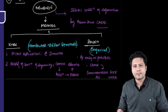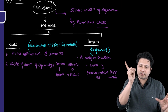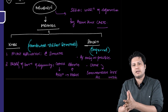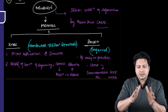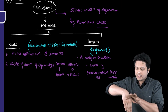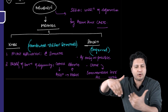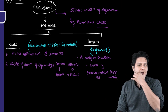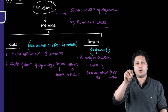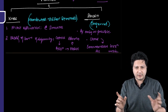But in case of Ponseti, you are not focusing on the correction of a single deformity. You are correcting all the deformities simultaneously. And that is the reason why the Ponseti method is considered to be a preferred method, because each and every deformity is directly or indirectly related to the other deformities. When you are correcting the equinus deformity as well as the forefoot adduction deformity, that means you are correcting the entire range of deformity of the foot. And this is why the Ponseti method has a better outcome in comparison to Kite's method. And this is the reason why it is considered a preferred method. All right, so these are the basic differences between the two.